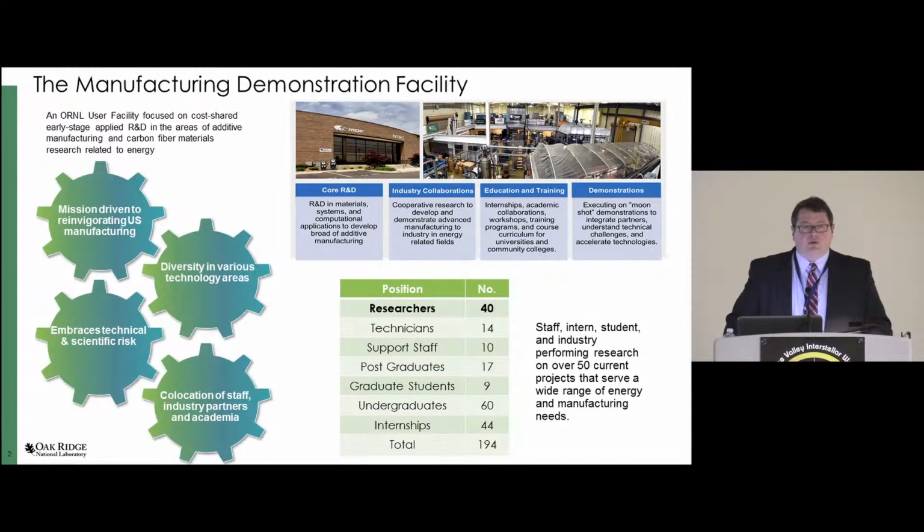But one of the true benefits of the way this was set up was that we can also engage education and universities and get students involved. We get about 100 students every summer that are engaged. We have also helped put in place governor's chairs at the University of Tennessee, where we have about 50 students under those chairs that come over and work with us on a daily basis.